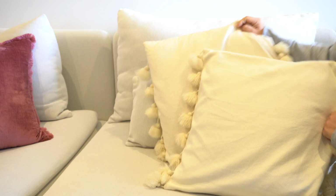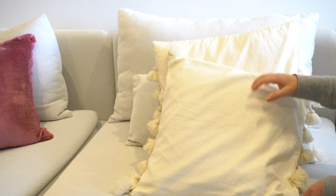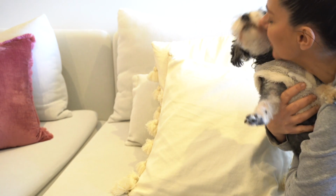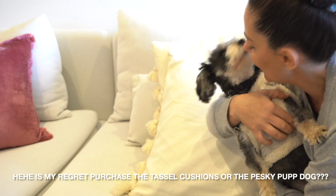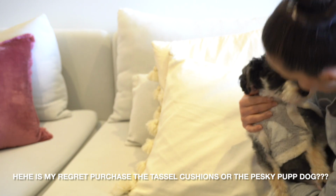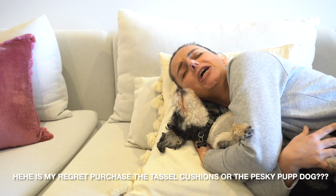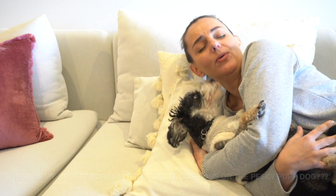We're getting close to the end of my list of top 10 things to declutter without distress, and coming in at number 7 is regret purchases. If you have absolutely anything at all in your home that is a regret purchase, if you bought something online and it's not what you expected it to be, or if you have something in your home that's a pain in the butt every time you use it, or like me, you have some cute tassel cushions that your pesky puppy dog just won't stop chewing on, it's now time to bite the bullet and deal with these things today. Don't delay, deal with it today. That is my mantra for this one.